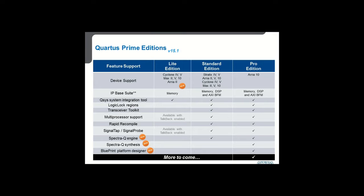One thing I want to point out is a tool called Blueprint, which is very powerful for I/O placement and transceiver placement, etc. It will also do some clock and logic planning in the editions to come, and you will see a lot of exciting features coming into the Blueprint platform designer. So there's more to come. This is just the 15.1 edition, and there will be more features coming forwards.